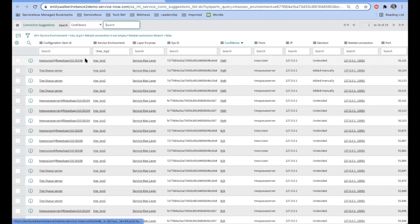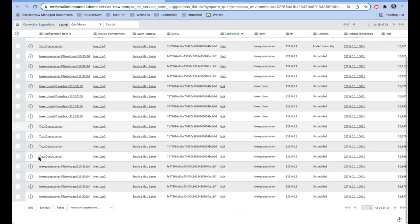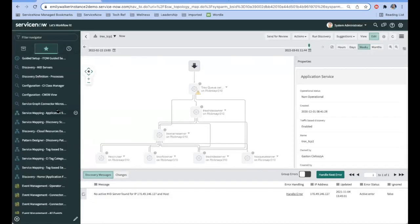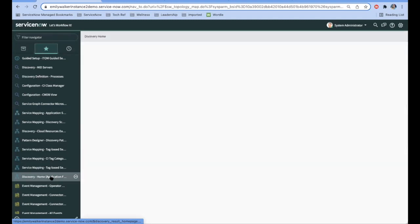We have a CI, we have where it's talking to, we have the target host, and then most importantly over here, we have this confidence level and the decision that has been decided for this particular suggestion. For this one, we have a confidence level of high and we have an undecided one. So we can actually click on one of these, and down at the bottom, we have the option to either add or exclude.